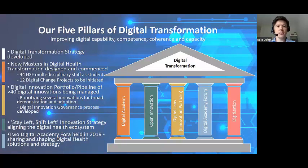There are 50 students on the masters, and you can see 44 of those are actually HSE staff. So it's great to have that mix of clinical staff, nursing, health and social care professionals, and ICT staff who are all able to come on this masters and really push the boundaries of what we can do within the organisation. We try and tee up the masters in such a way that their projects are able to benefit the e-health ecosystem of the HSE. So there's a real investment back in the organisation as a result of those.